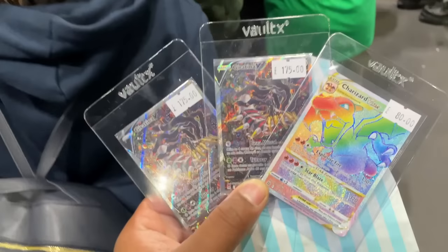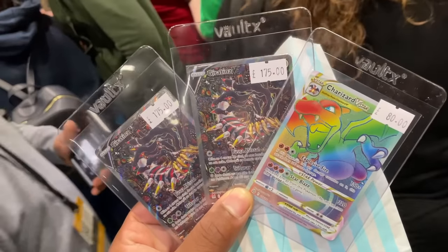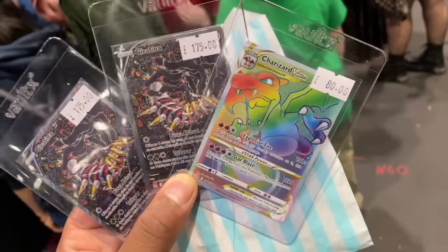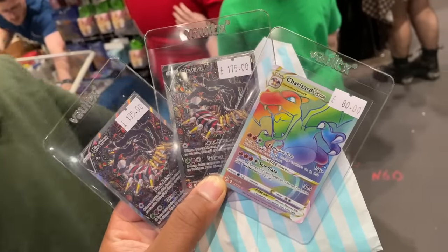But boom, at Card Galaxy, we spent another bag, guys. I don't think it's a £500 challenge anymore, guys. Yeah, two Garatina ults. So these are just going to be my personal collection. But I did buy the Charizard V-Star Rainbow for the CGC grading. So yes, it's getting crazy, guys.